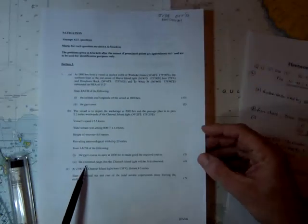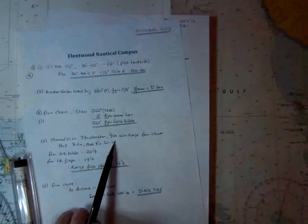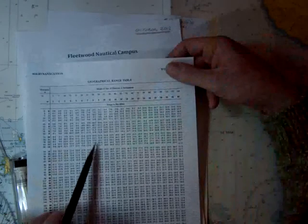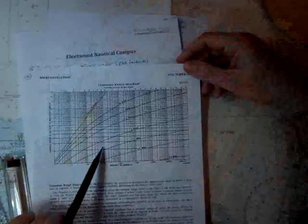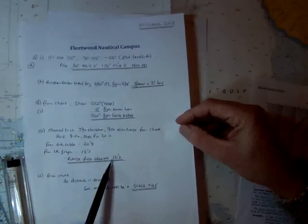The estimated range that the Channel Island Light will first be observed. Well, all we do on the Channel Island Light, we read off the elevation and the nominal range, 9 miles and 79 metres. We're given height of eye and met-vis, and then we just use our geographical range table with the height of eye and the elevation. We use our luminous range diagram with the nominal range and the met-vis, and that gives us our luminous range. We then compared the two distances we've got, and we use the least, which of course is off the luminous range diagram, and it gives us a range first observed of 13.2 miles.